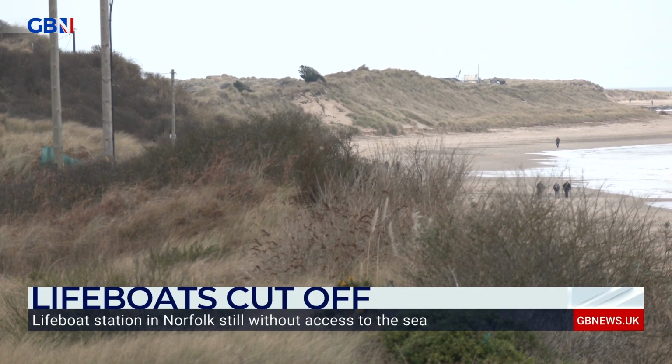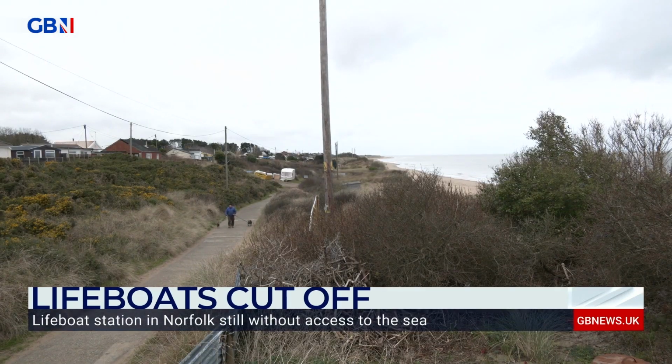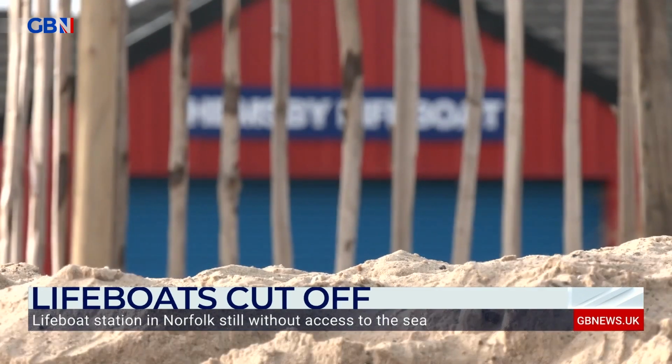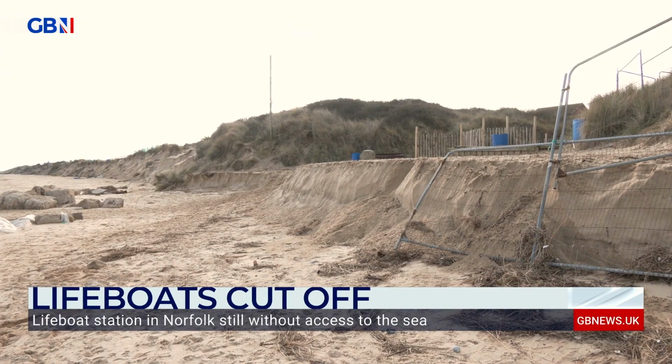The coastline in Hemsby, a poster community for coastal erosion. The Norfolk cliffs collapsing at an alarming rate. For the second time in a month, Hemsby Lifeboat Station is trapped behind a wall of sand. The crew can't get out to sea. Its slip road has washed away. We can't launch because we can't get the boat down safely.